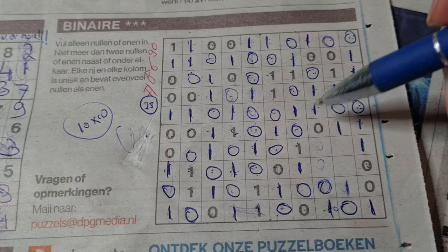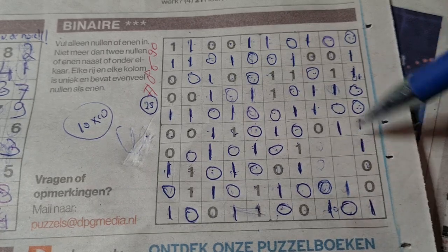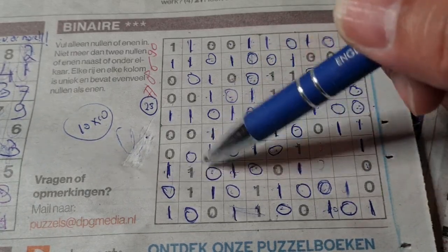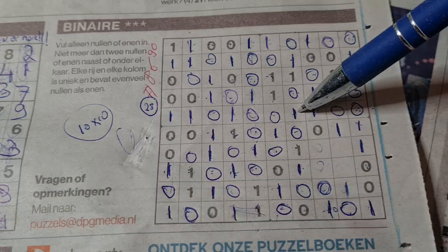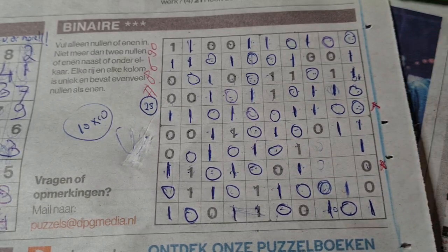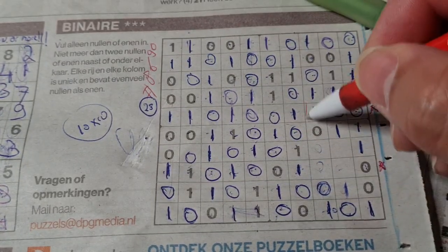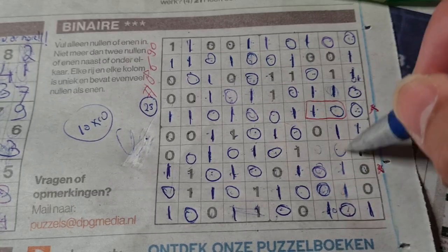Now these two. Need to compare. The question is these 2 columns or these 2 rows. Let me see here. Double 0, double 1 here. Here we have a double 1. We got you. This one. And this row: 1, 1, 1, 1, 0, 0, 1, 1, 0, 0, 0, 0, 1, 1. Empty box, 0, 0. So we need to switch these 2 digits. We have a 1 here, this should be no. We have a 0 here, this should be a 1. Double 1 here, no, there, no. Double 0 here, 1, there, 1.